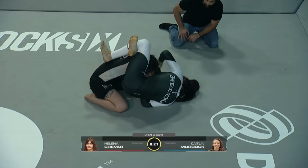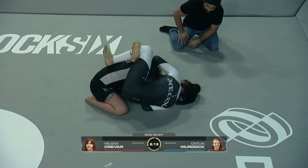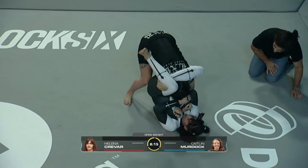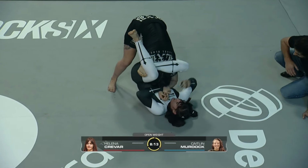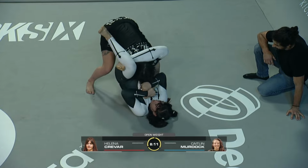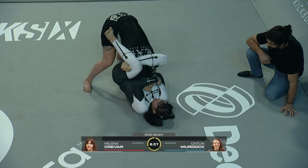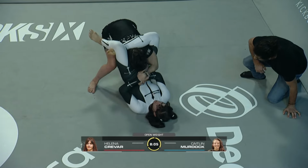Yeah, she's going to put in a Kimura maybe on the other one. There's two of them, right? Yeah, she's going to deadlift the whole of her posterior chain into this so she can separate that arm. See, the length in the legs has allowed her to lock up that full triangle, both arms inside. I mean, Murdock as tough as they come.